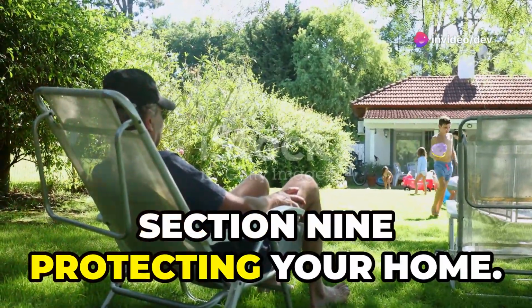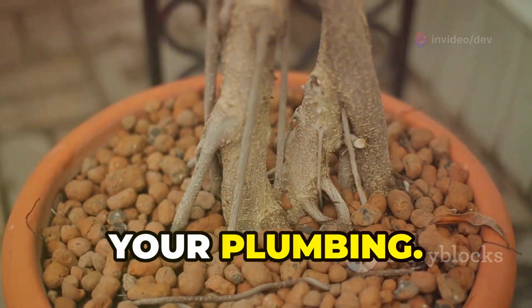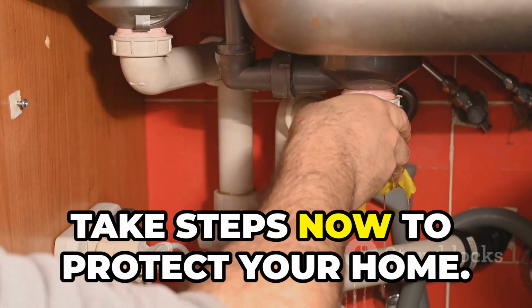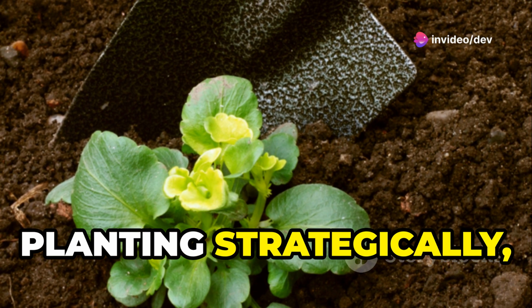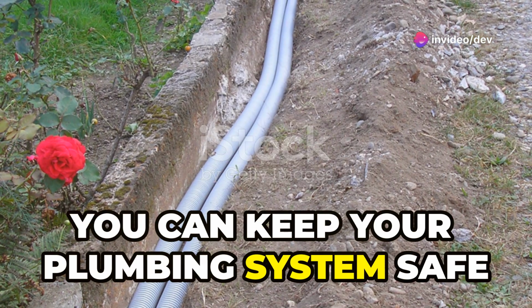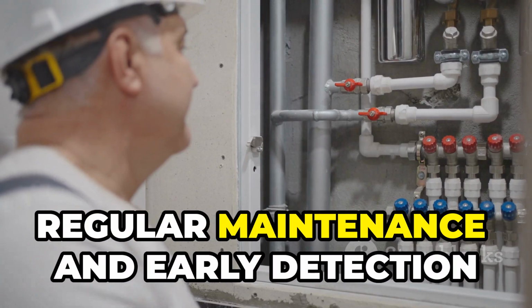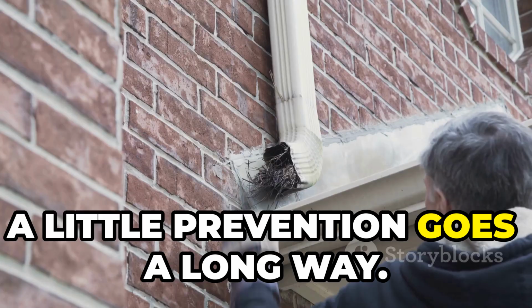Section 9. Protecting your home. Tree roots can cause serious damage to your plumbing. Don't wait for a plumbing emergency. Take steps now to protect your home. By choosing the right plants, planting strategically, and using preventative measures, you can keep your plumbing system safe from invasive tree roots. Regular maintenance and early detection are crucial. Remember, a little prevention goes a long way.